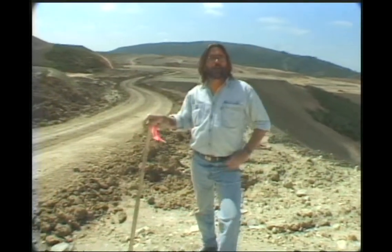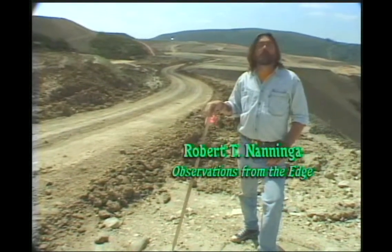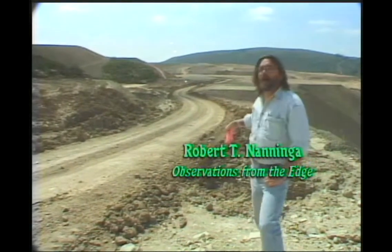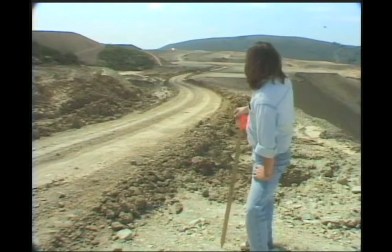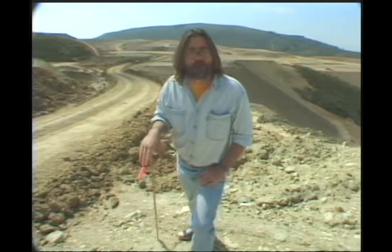Hello, I'm here at San Alejo Hills in the newest part of San Marcos, California, although I could be anywhere, USA. If you look behind me, you can see all the nice little paths where the ticky-tacky houses are going to go. If you look at the size of those lots, you can see that there's going to be no room for yards.